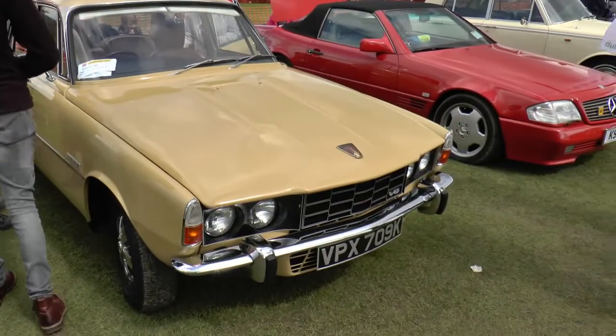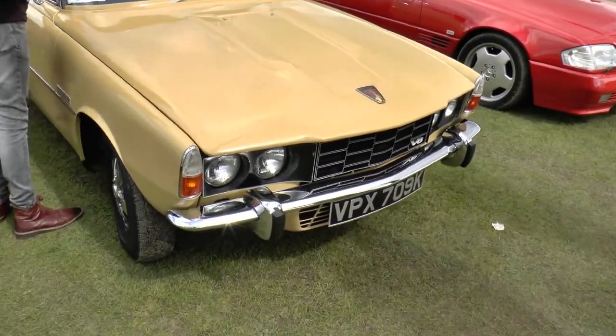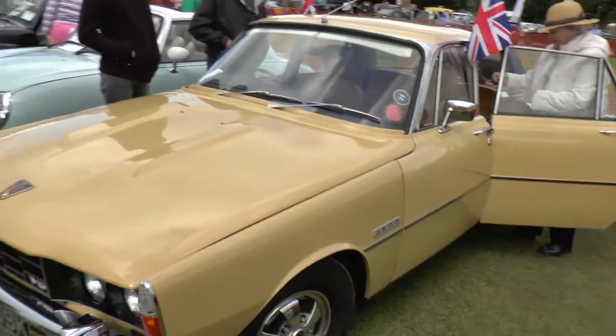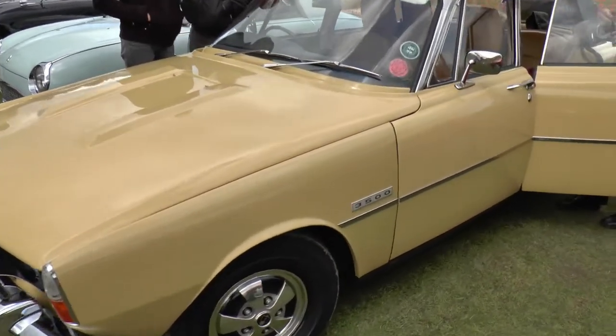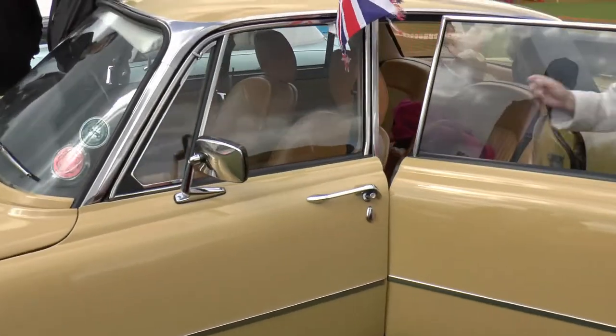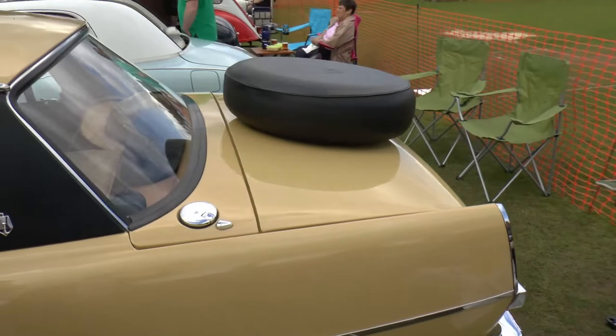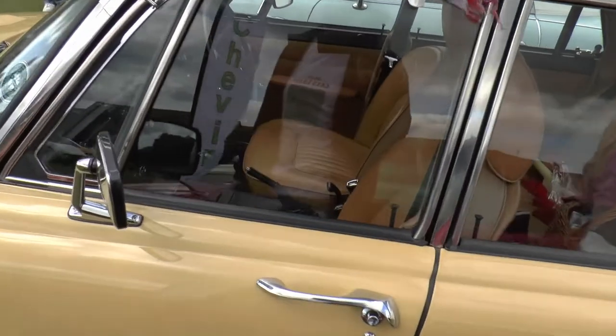Anyway, next door, the proper Rover. Oh, yeah. 3.5 V8. Spare wheel on the boot, that's the way you do it. Oh yeah. Just put the V8 on the dashboard just in case you forget. And put your foot down.